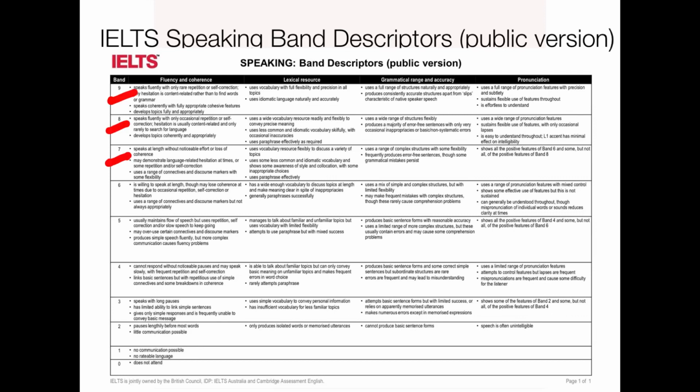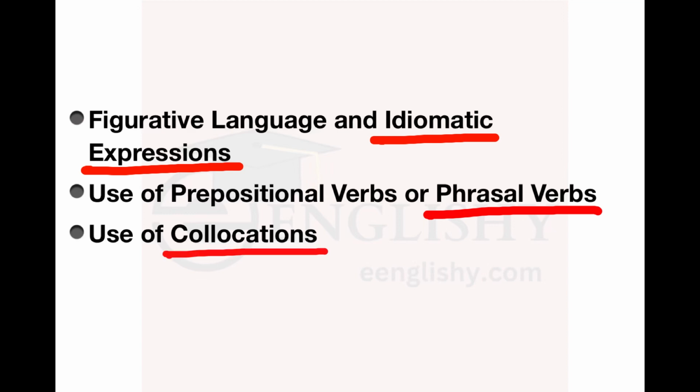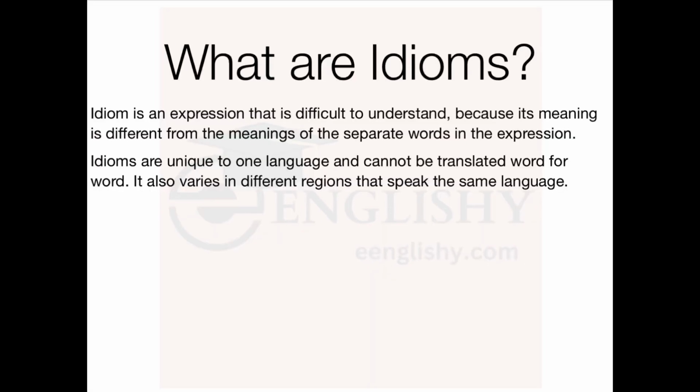However, to score a band of 7 or above in the criteria of lexical resource, you will have to focus on certain aspects of vocabulary. If you look at this public version of IELTS Speaking Band descriptors, you can see to score a band of 7 and above, you can show some evidence of 1. Figurative language and idiomatic expressions. 2. Use of prepositional verbs or phrasal verbs. 3. Use of collocations. In this video, we will focus on the idioms.